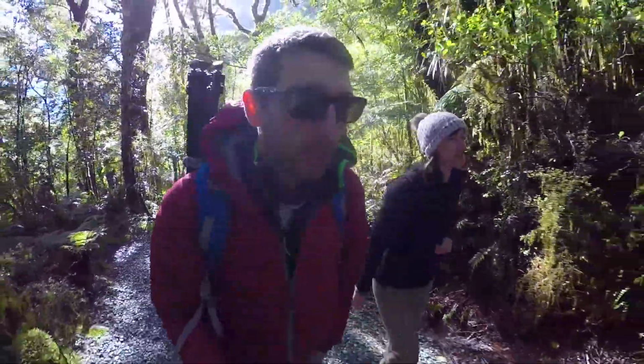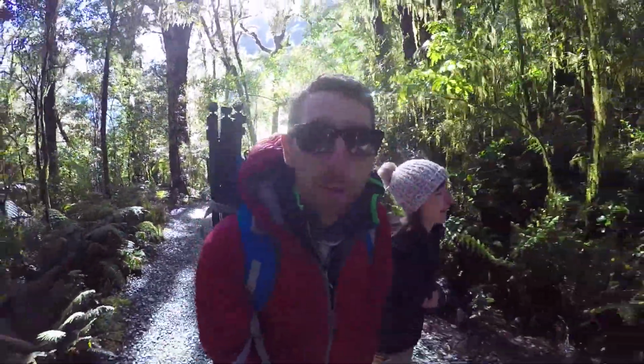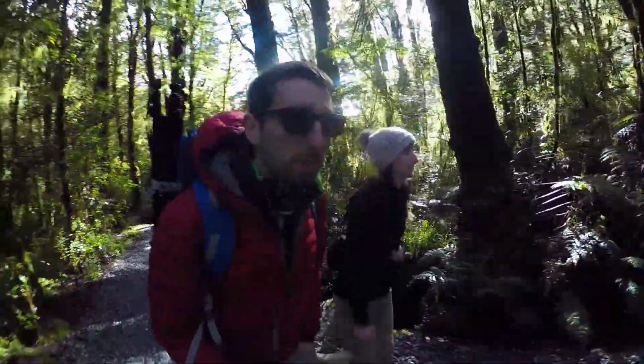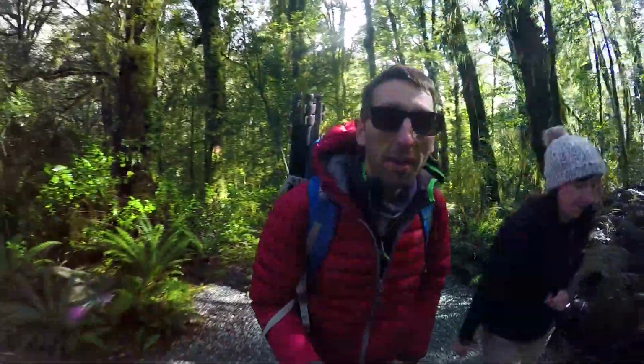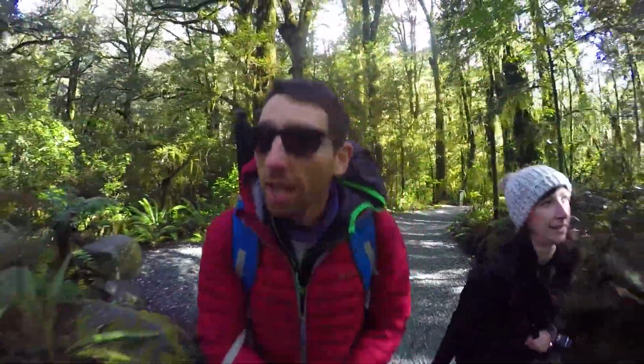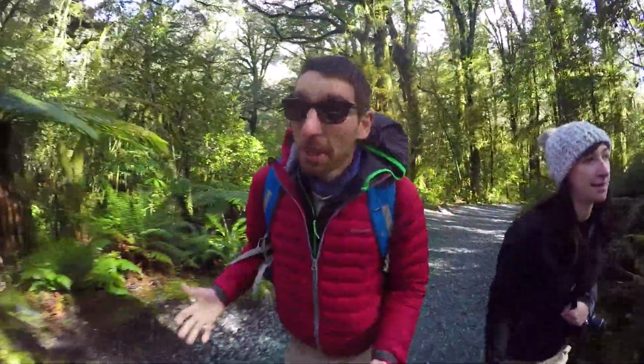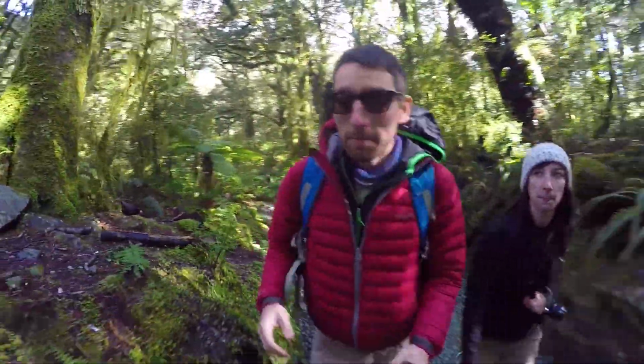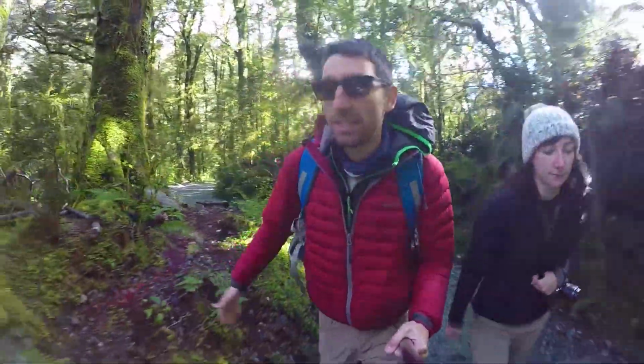Alright, so we are at the Chasm. Nobody knows how to pronounce it. It's a lovely little walk to do in Milford Sound. If you don't want to spend too much money and want to embrace the rainforest, look how thick the rainforest is around us. It's pretty amazing. You can barely see the sky, and we are only 5 minutes in.